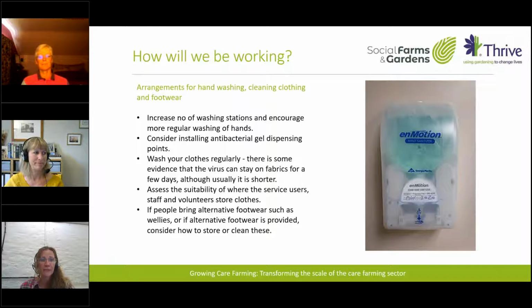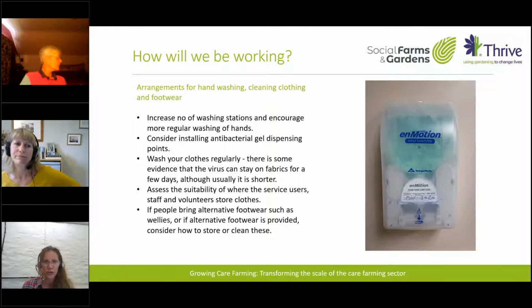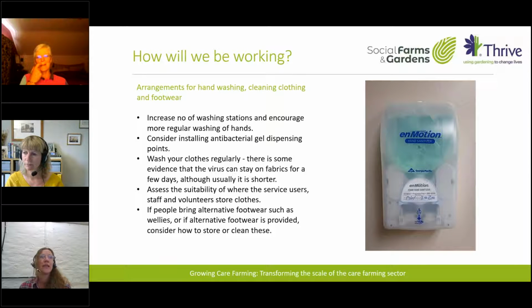Hand washing, clothes and footwear. So again, what I've really taken from this over the last few weeks is social distancing, trying to keep away from people, but hand wash, hand wash, hand wash. I think that it depends on where you are, whether you go for the antibac gel or the hand washing. Just be mindful that if you have a bowl of water, then if you're asking lots of people to use that bowl of water, that's actually a cross-contamination point. So you'd be better off having hand gel if you're in that kind of facility.